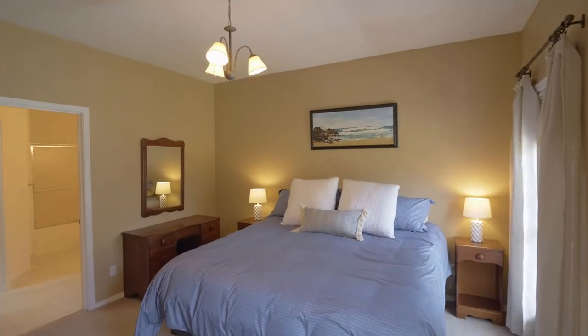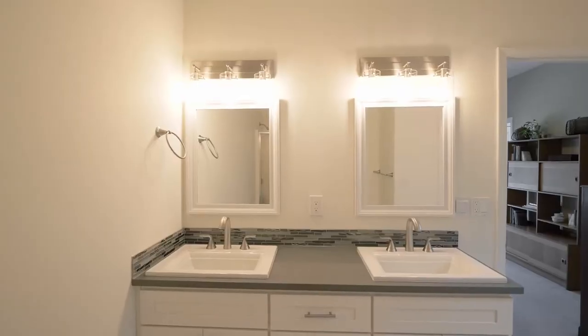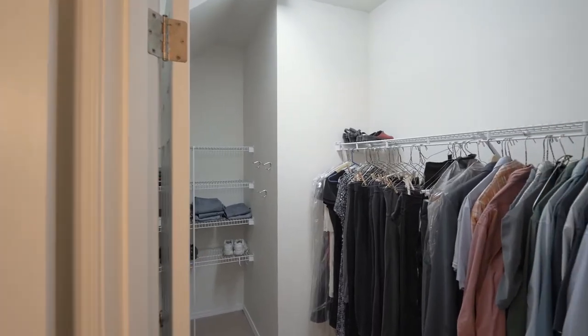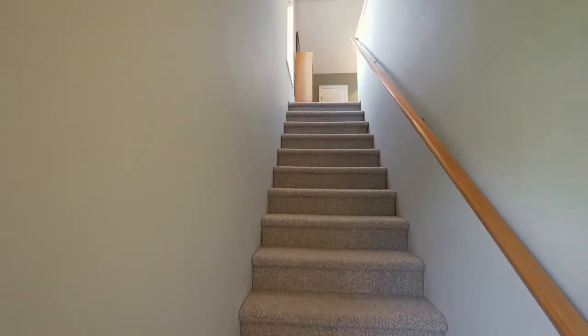Unwind in the main level master suite with abundant natural light and a recently updated full bath, plus a large walk-in closet. You'll find a dream utility room with a folding counter and sink. Two staircases lead to the upper level.